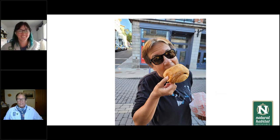Okay, so just, you know, full disclosure, croissants are a food group in Quebec, and this one has chocolate in it, so it's kind of like a double whammy food group. We're kind of all about croissants on this trip, so please never hesitate to request a pit stop for these delicious treats. We're happy to do so.